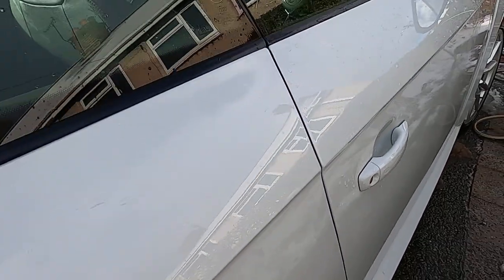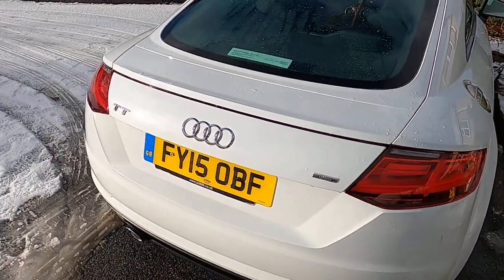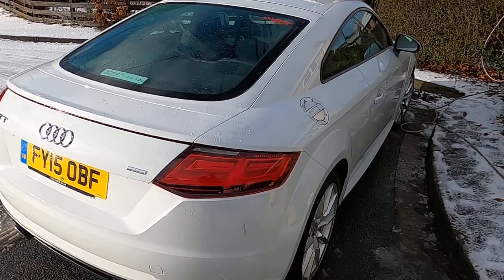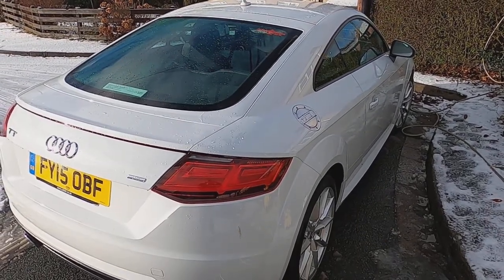Like we said, we're going to clean the wheels and do a citrus pre-wash, which is pH 8, so a slightly alkaline citrus pre-wash, and then use a pH neutral shampoo and see where we go. So let's do the time warp thing.